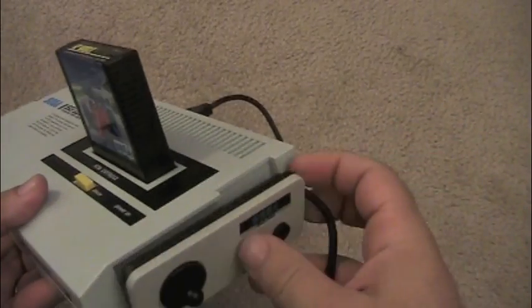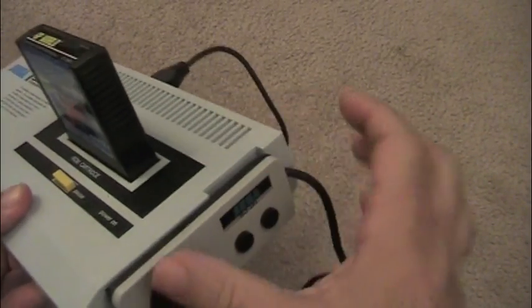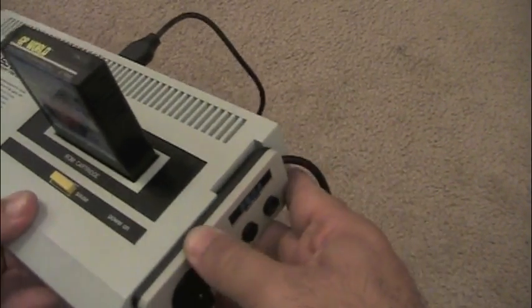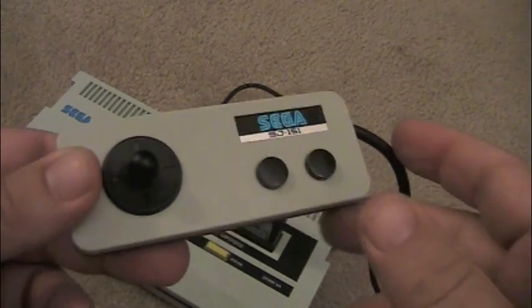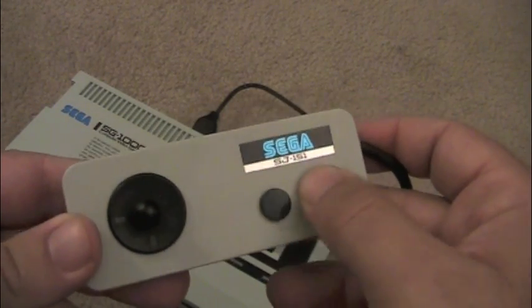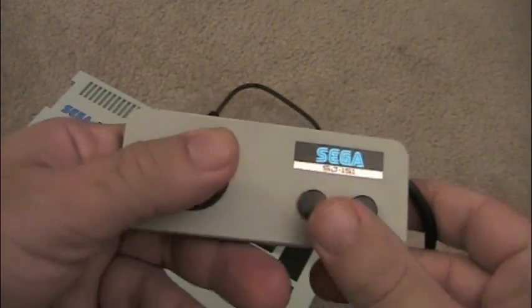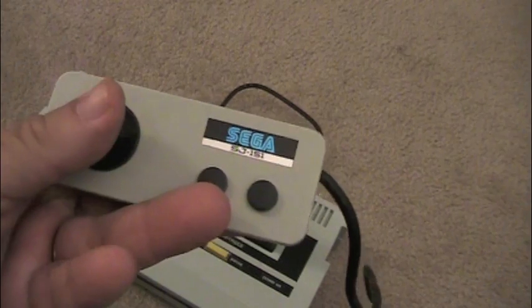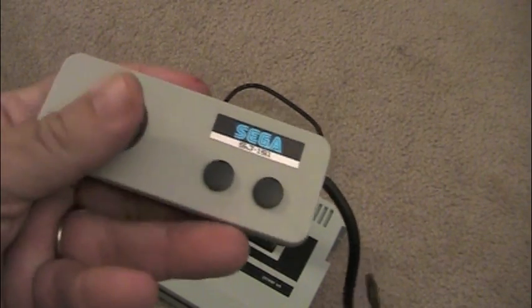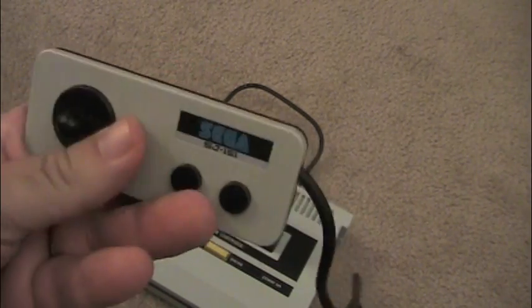This is what the controller looks like. It plugs in onto the side and snaps in, it should snap in anyway, like so. So this is what the controller looks like itself. Pretty basic. There's not even an A or B button or 1 or 2 button. It's just 2 black buttons. This is what the joystick looks like, and it doesn't handle very well. It's not my ideal controller.